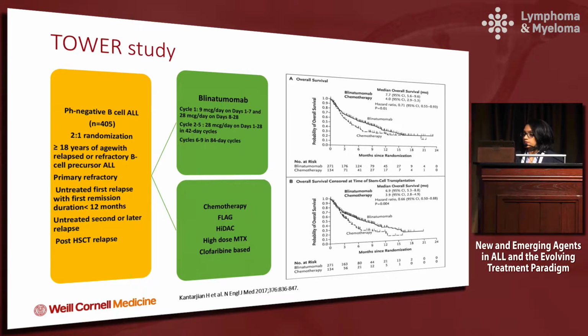And then maintenance was given from cycle 6 through 9 in similar cycles, except that they were 84-day cycles. The randomization was with investigator choice of chemotherapy. If you look at the results, in terms of overall survival, blinatumomab was superior to chemotherapy. The rate of CR was 42% overall, and 80% of those patients had an MRD negative remission. Chemotherapy arm median survival, as you can see, is low, 4 months, with blinatumomab 7.7 months.